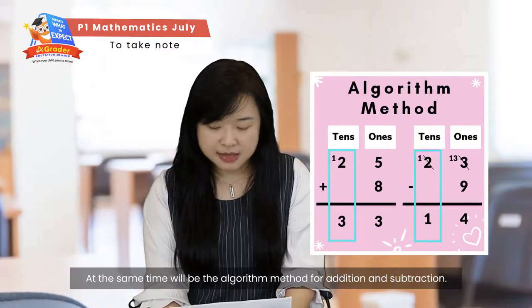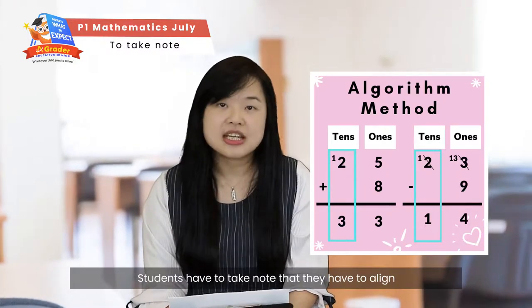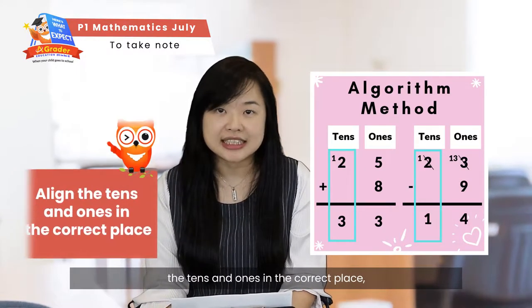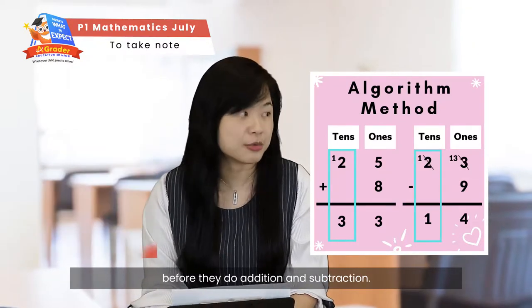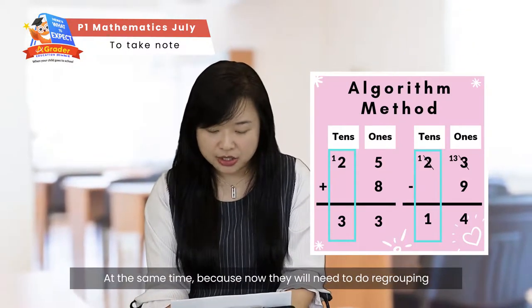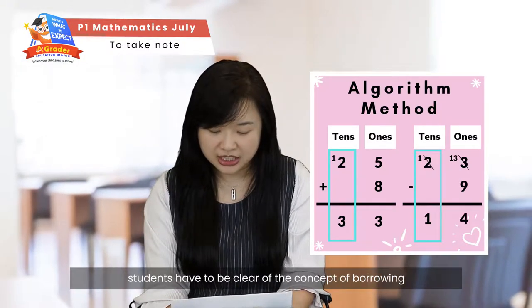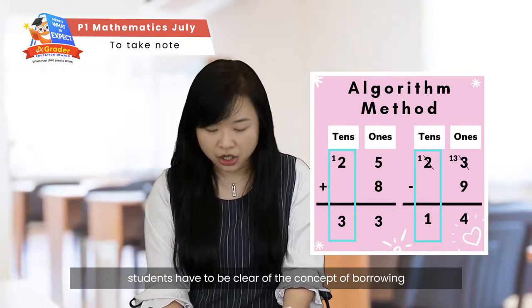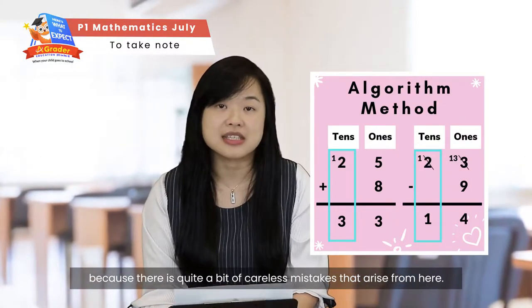Then there is the algorithm method for addition and subtraction. Students have to take note that they have to align the tens and ones in the correct place before they do addition and subtraction. Because they now need to do regrouping, students have to be clear of the concept of borrowing, because there are quite a bit of careless mistakes that arise from here.